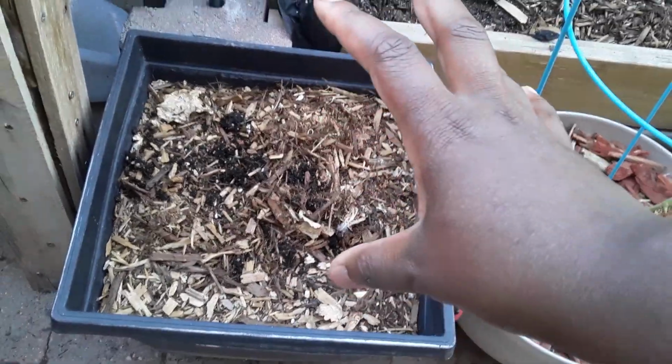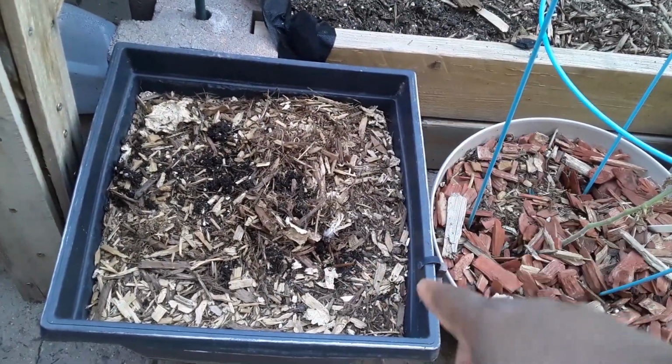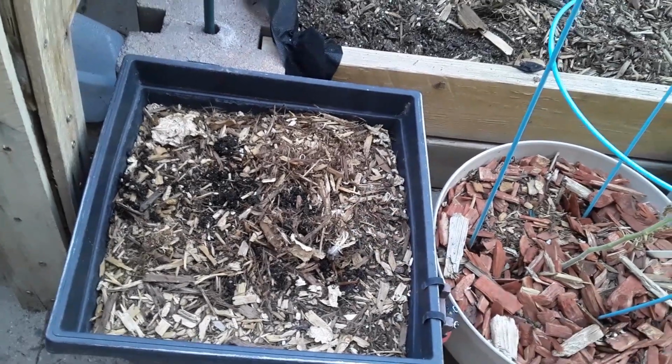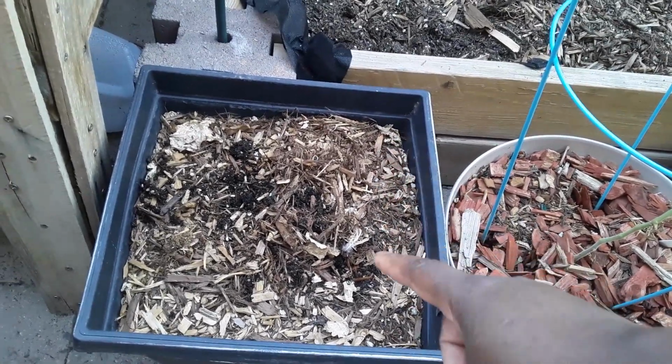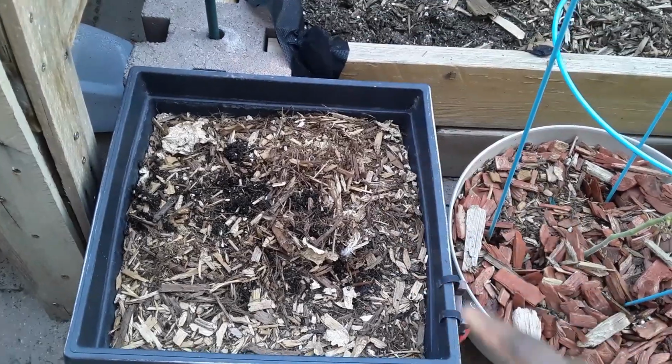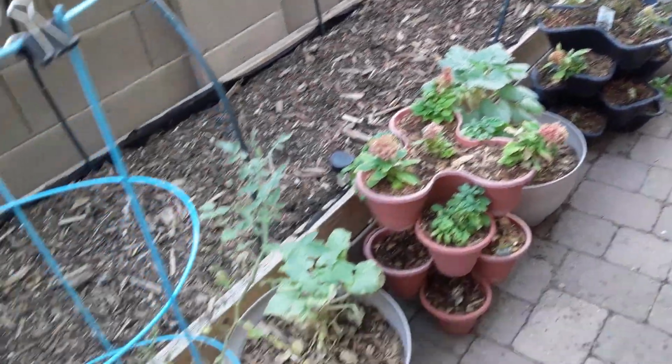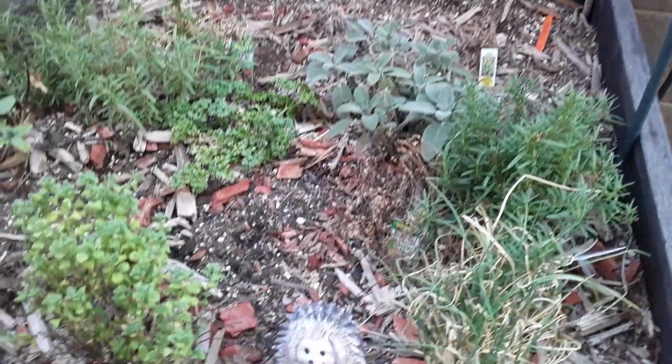The cucumbers are all done now, so this one is going to get amended. I will do a video on how I amend my pots, because up next I'm going to be preparing this for carrots. This one and then the one that the ground cherries were in right there are going to be prepared for carrots.